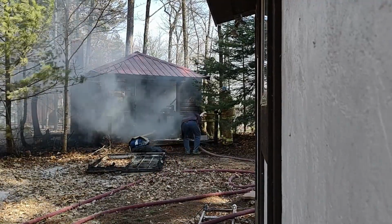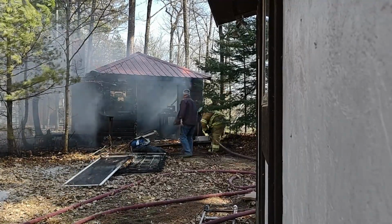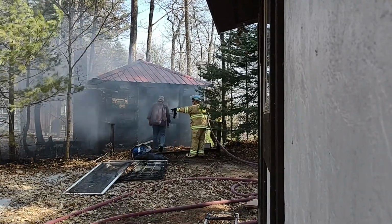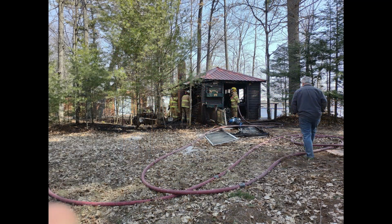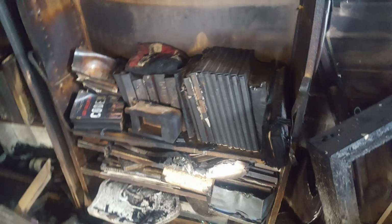Not a good day. It burned up all my tools. There's a few of them that are fine, and tomorrow I'll get to sort through there. That little building you see on the left is what we call the Stuga. It's another little guest house that's here. I'll probably be doing some carving in there once I get the camera up and going again.